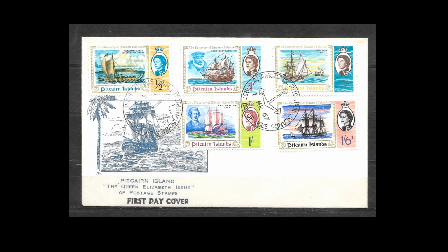So I hope you enjoyed this little roundup of the Pitcairn Islands. A nice lot of stamps there, but also a fascinating history of the island. And if you want to help the islanders continue to live there, then buy some of their stamps, because it goes as revenue towards the islanders.